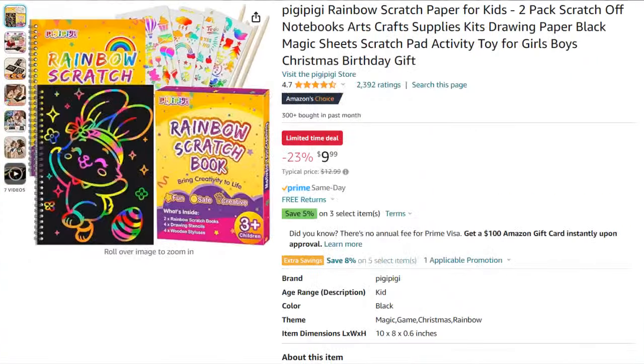Also, one of our favorite kid gift items is on sale. This is a rainbow scratch pad. It's priced at 22% off today. I love giving this as a gift. It's also great if you're going to be on a long trip and need something for your kids to do. All of the pages are black and they can just scratch off all these fun designs.